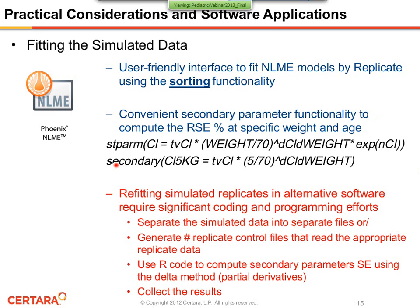Basically, I just need to include one more line of code to get, for example, what is the clearance at 5 kilogram. I don't need to add any other code. I don't need to export to third-party software.